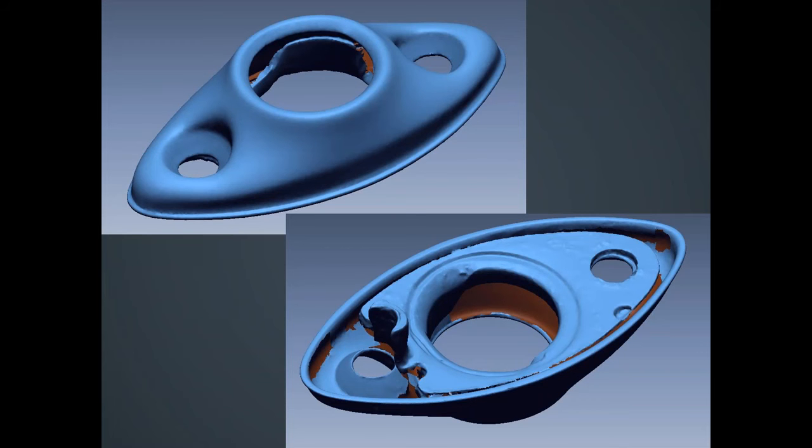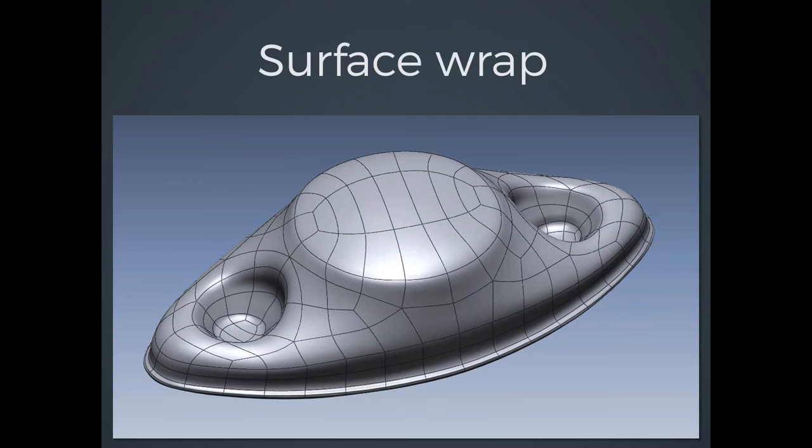So what we did is we scanned the mount. There you can see the top and the bottom, so we have a pretty complete scan. This was a blue light scanner that we used, so again, very clean, very smooth data. And then we surface wrap it. So we use a NURB surface, just four-sided freeform patches that we wrap the scan data with. So these are actually CAD surfaces, and they're great for freeform shapes like this.